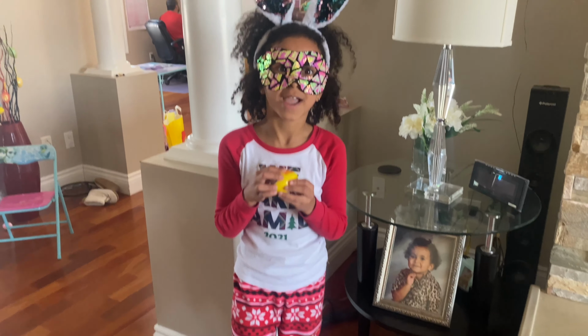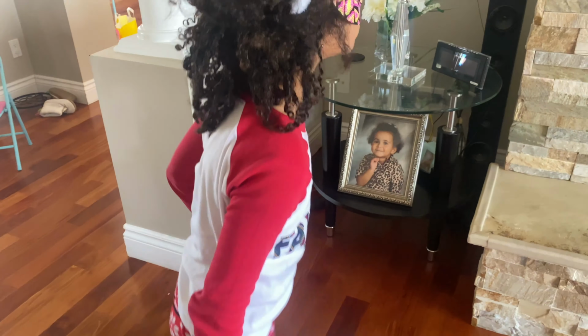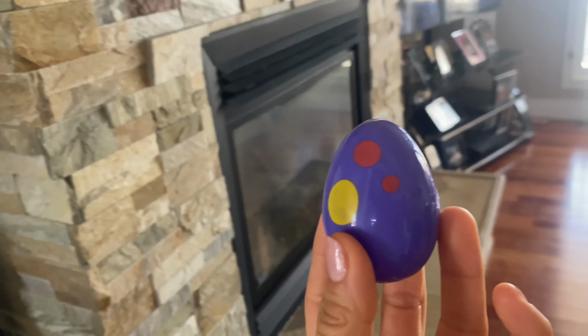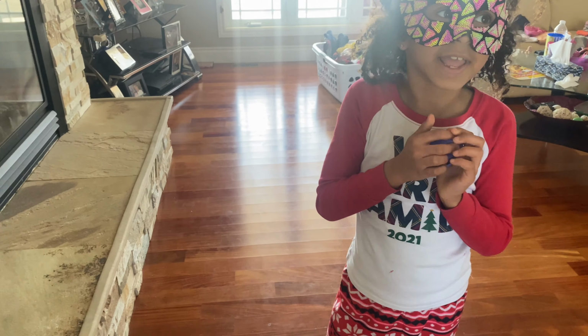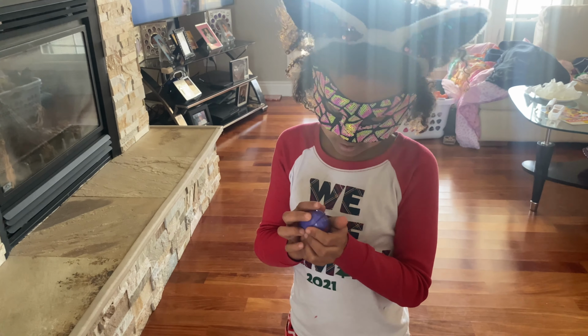It's a purple one that my grandma likes. Mama, can you get that for me? Can you get it for me? Can't reach. Mama, a green one, like a green egg, like grapes.